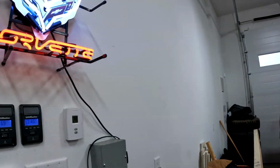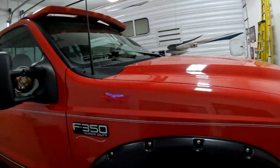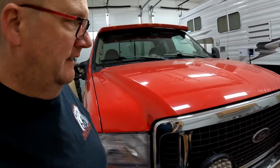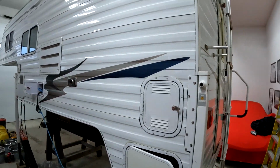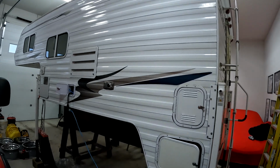Oh, we got the Super Duty in here. We got the Corvette light on. Done some mods to the Super Duty. Might share a video. I got a camper. I know, look at that, eh?